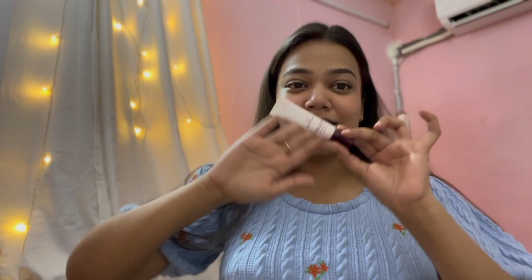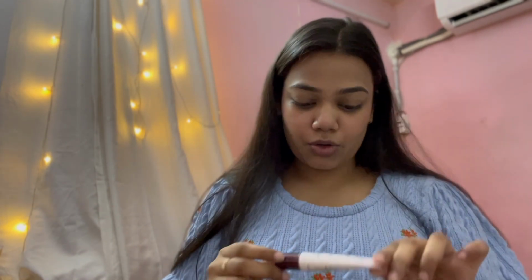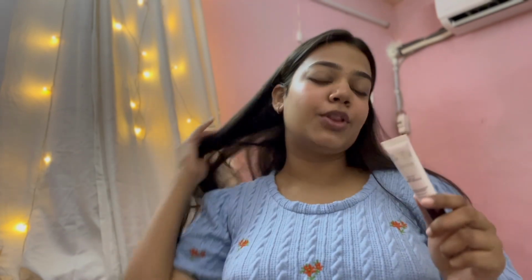Eyelashes are done. Last step, magical step, makes you look like you're very glowy and healthy. You eat your greens and beetroots and stuff. So this is Lotus's glow strobe cream, and usually you mix it with your foundation and base just to give you a very natural glow.